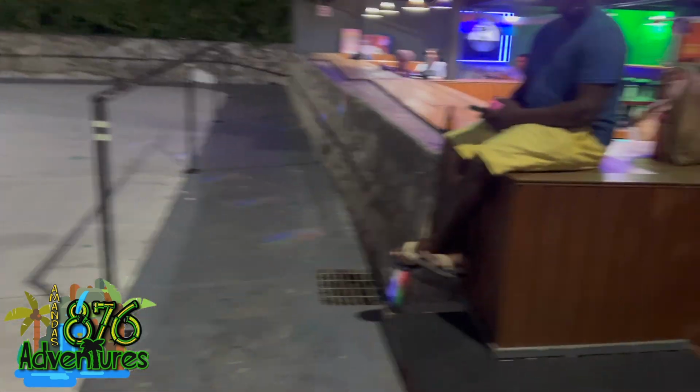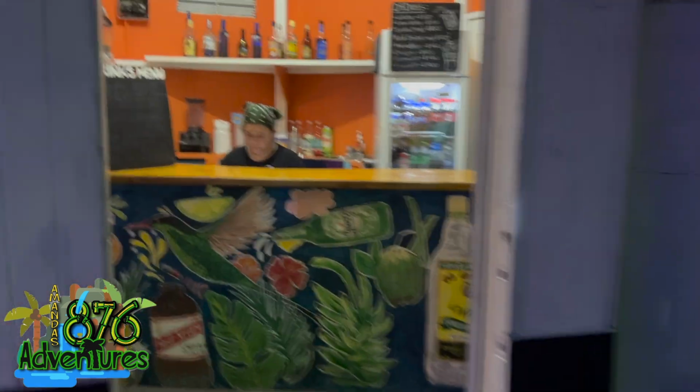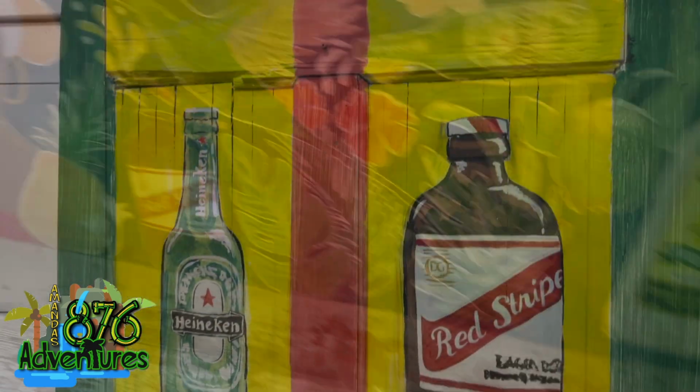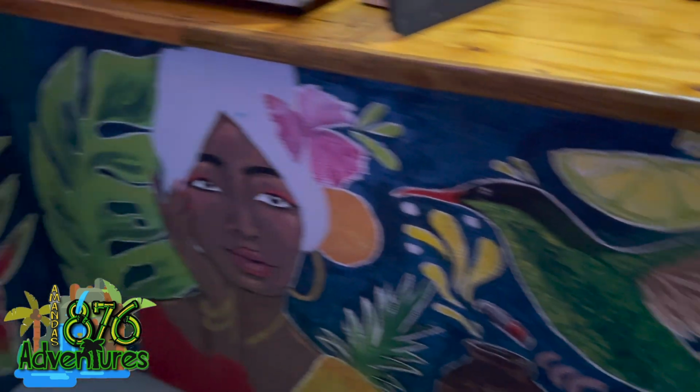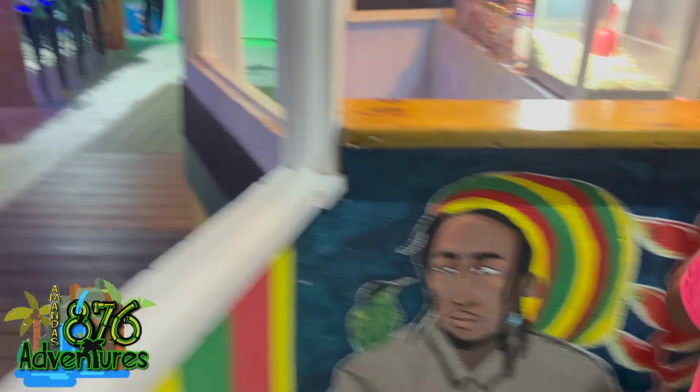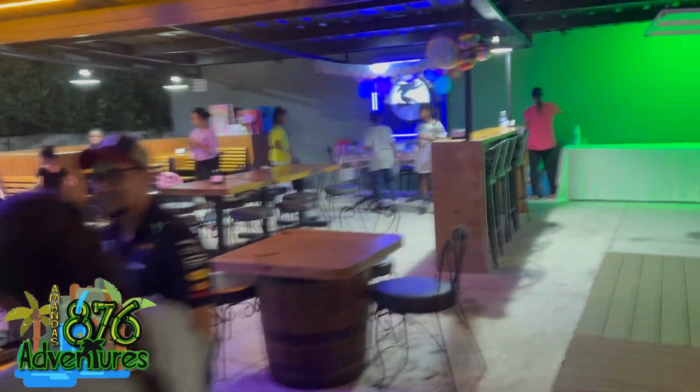I want to be like that. But again, let me do a little 1-2 tour of the place. They have places where you can get drinks, of course. This is the area where you go and get the drinks. I know they don't have only beer. This is just the artwork, which looks really well. Very Jamaican, right? And they have a little area where obviously you can sit and eat.